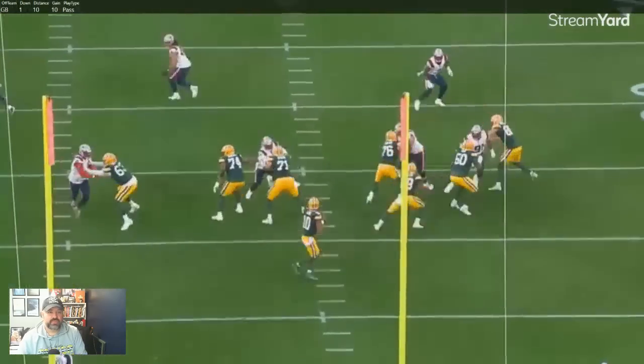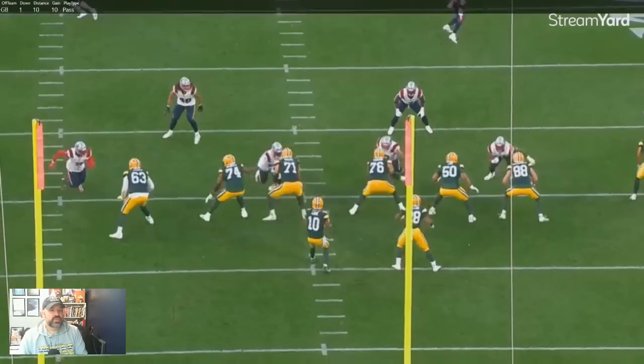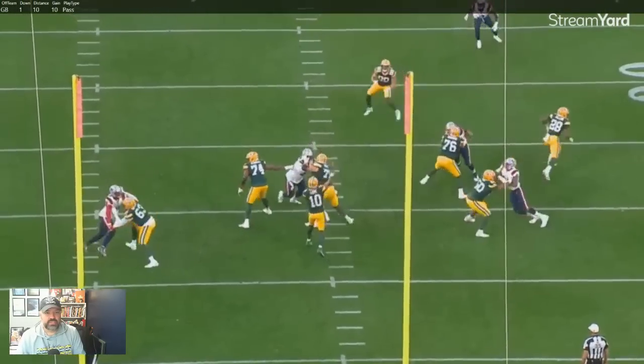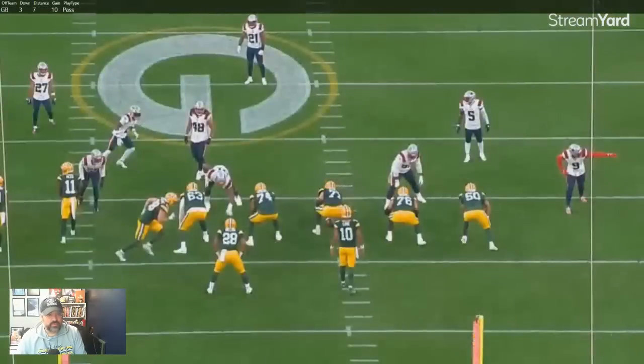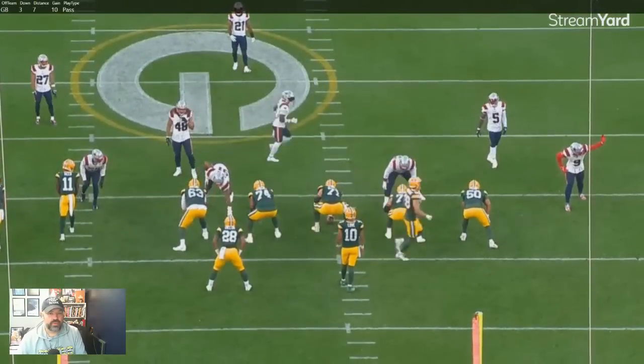Gives Love enough time. So again, we'll watch that whole rep. He's got him out a little bit, stays in front of him. Judon tries to rip through. He keeps him long-armed. Gets out a little bit over his feet, but overall, I thought it looks really good there.